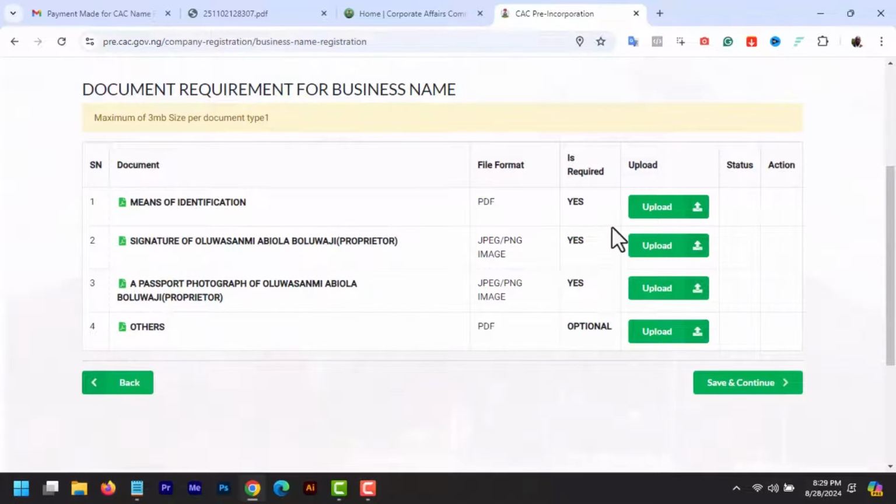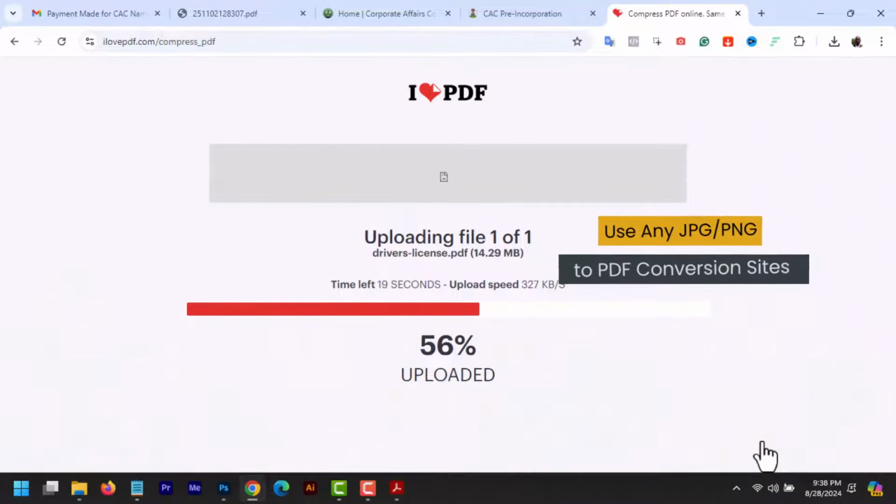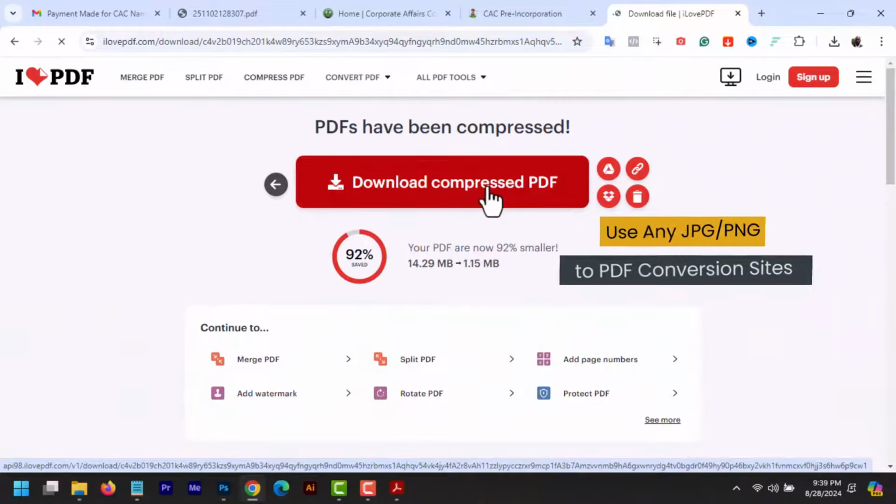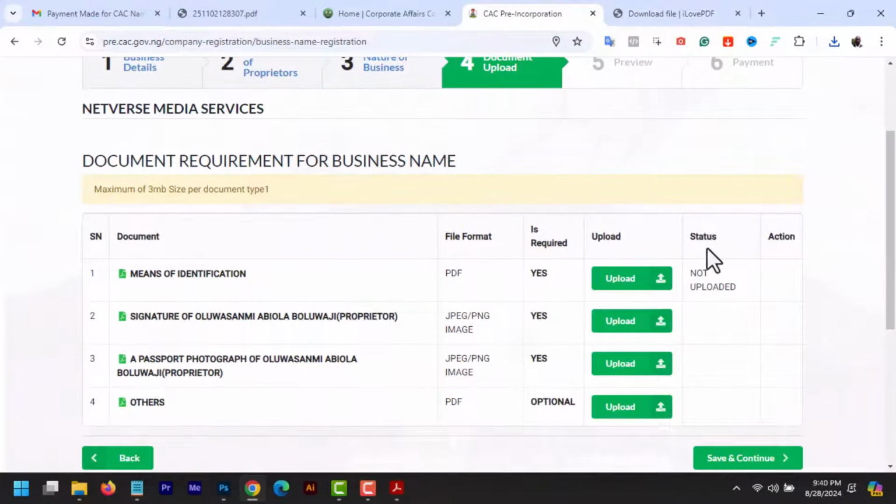Then your passport photograph, PNG or JPEG. For the means of identification, I'm going to use my driver's license. You can scan your ID and save it as a PDF. You can take a photo of your ID with your mobile phone and then go to a site like this, upload the photo, and then convert it to a PDF. It works. So once you have it, click Upload to upload it.